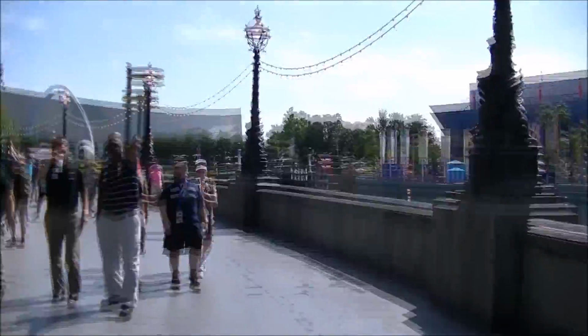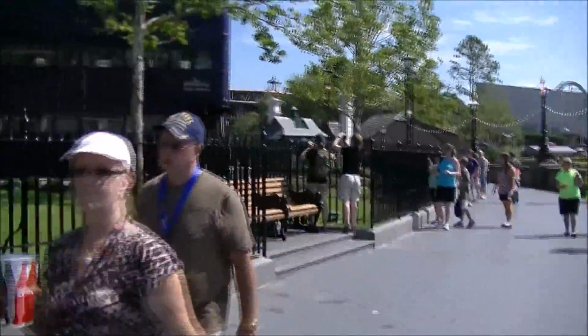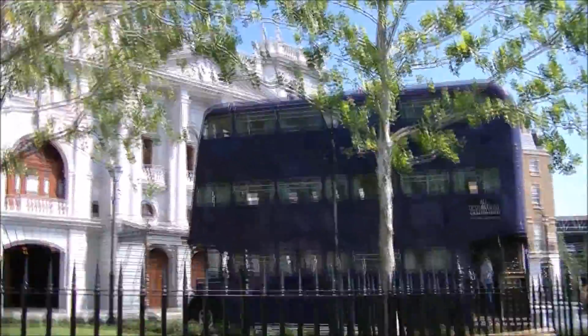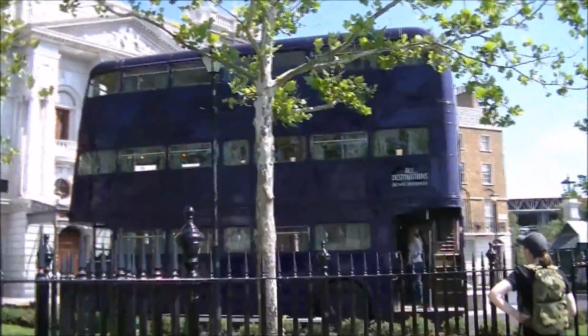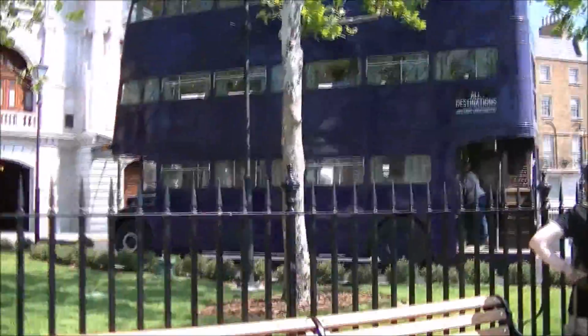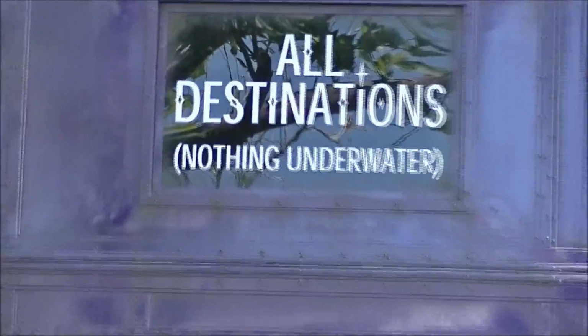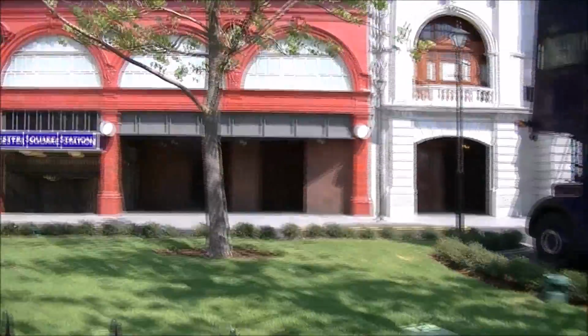Moving along, obviously there's a lot of people walking around the park, from manager types to nerds with cameras to just people on vacation. A lot of excitement in this area of the park, as it's the first day the walls have come down. Over here you got the Knight Bus, which is going to be home to some sort of an interactive experience with a shrunken head and the guy driving the bus and things like that. It's ready to board, go to all destinations, but nothing underwater. You can see here they're still setting things up and getting ready to go.